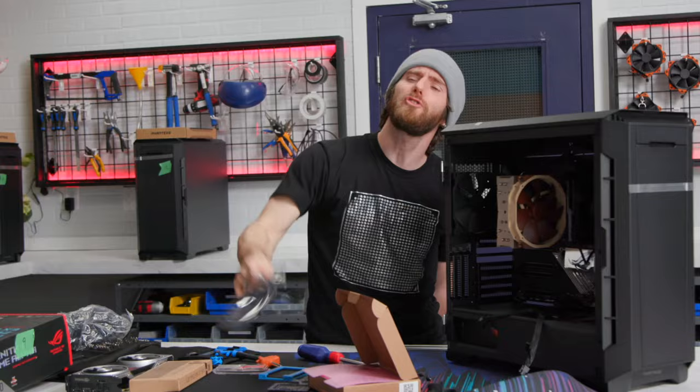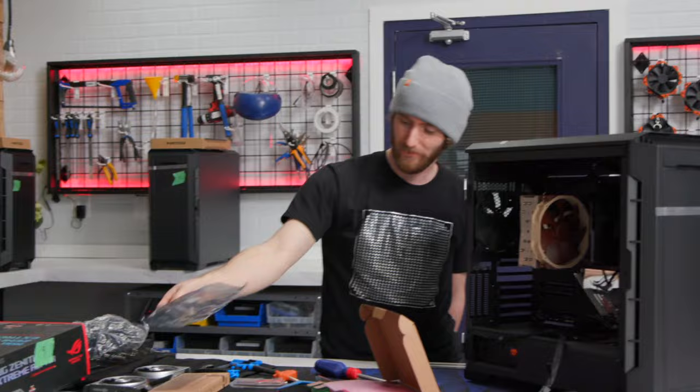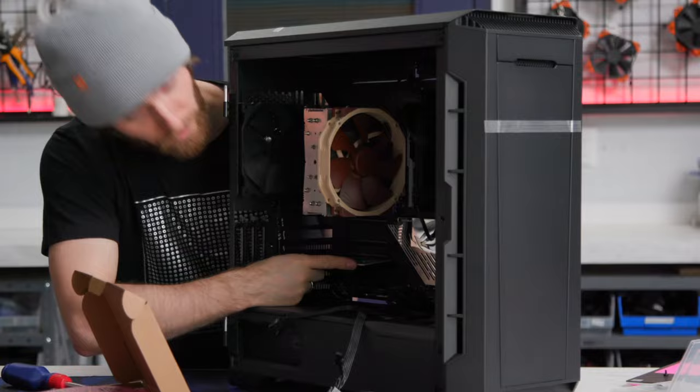Stop! Oh, okay. All right. Whew! So that'll go in there. And then, oh, dang it. Just gotta, okay. I'm just gonna use my shoulder to brace it here. See, got the shoulder brace.